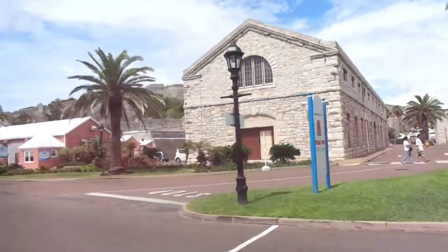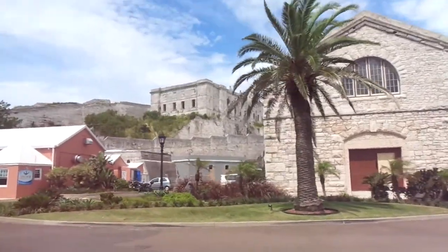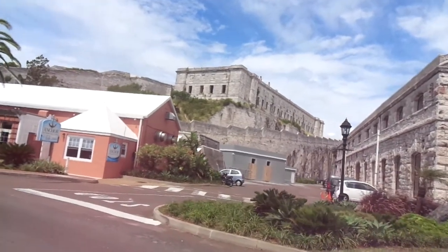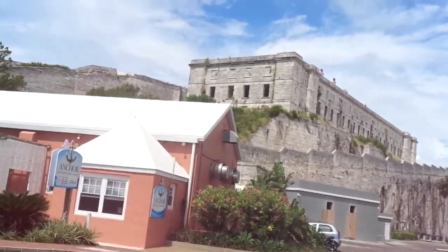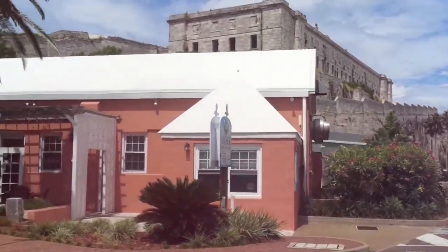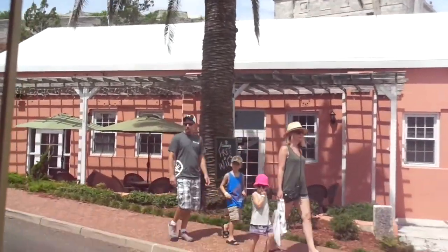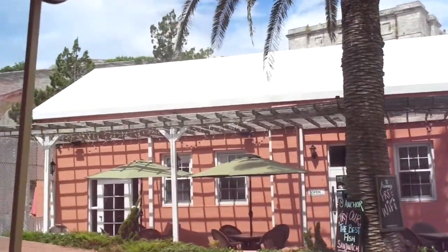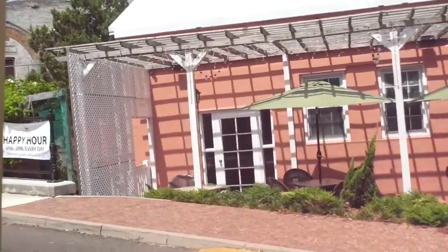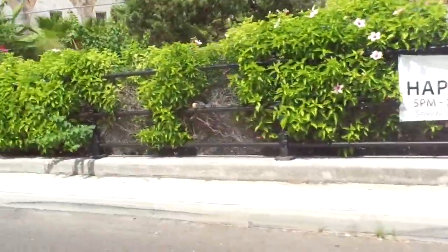Now, as we head out of the Dockyard area, if you look up on the hillside there, that's called Casemates. Casemates was actually the home of the Scottish Black Watch, which were sent over here to look over the 2,000 convict laborers that were brought here to build the Royal Naval Dockyard. And this is where they were housed. The actual convicts were housed on barges floating out on the water.